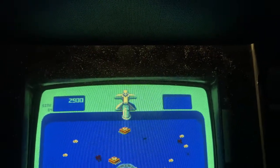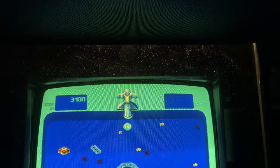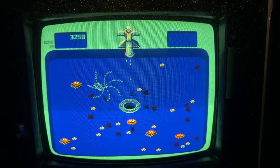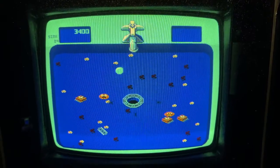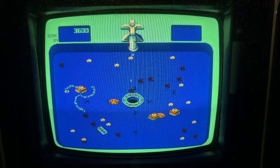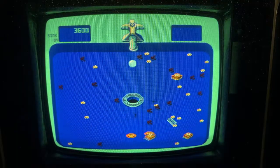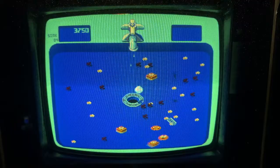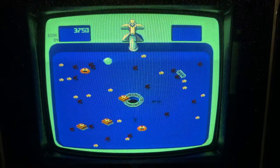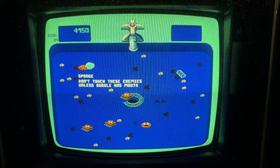I fell in love with Bubbles, I think, at an arcade in North Carolina called Stop Button, which I think is more of a pinball and fighting game focused arcade, but they have a lot of classics too, including a Bubbles that I probably spent an hour on playing for the first time I got it. But anyway, here we go. Let's start a game.